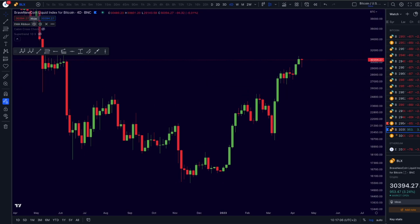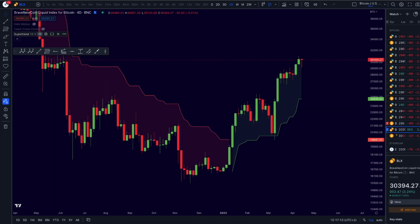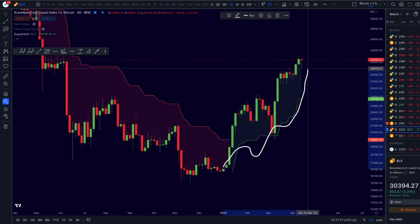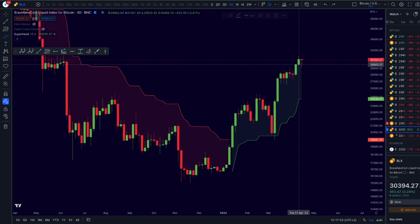We are still in a very major uptrend for Bitcoin. Our EMA ribbons are still very bullish, and our Supertrend indicator is still indicating this bull trend. So whenever you are in this bull trend, you definitely do want to be looking towards long opportunities rather than short opportunities.